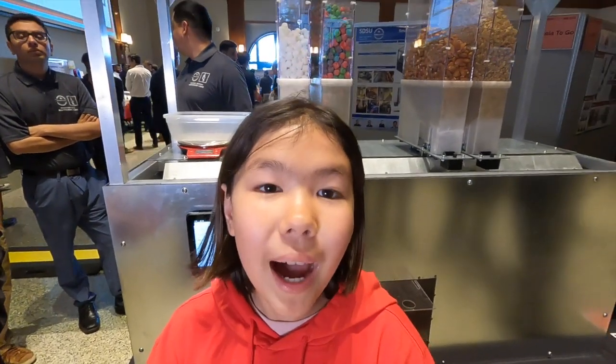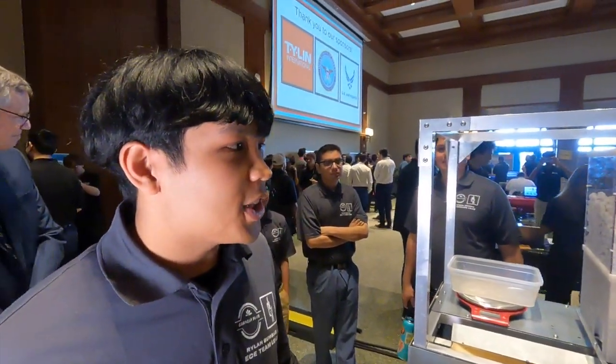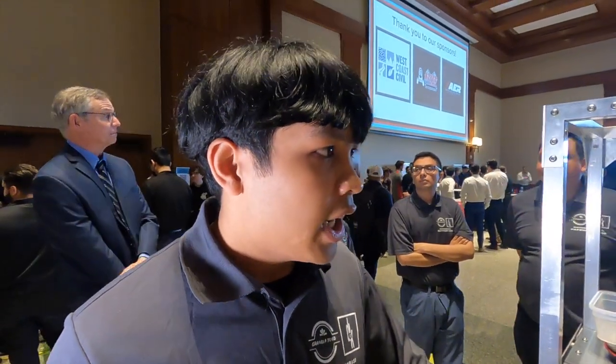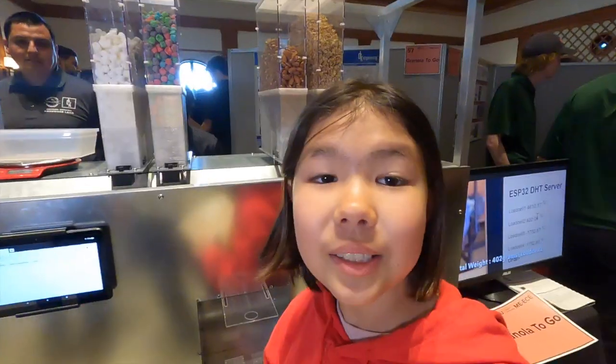My dad wants me to do robotic things, but I saw this and I said, let's do this. So what is your invention? Yeah, so we have a smart granola kiosk. It's a kiosk that allows users to send an order through a web application, and it will dispense their orders through a funnel into a final bag. That's so cool. Can I see how it works?